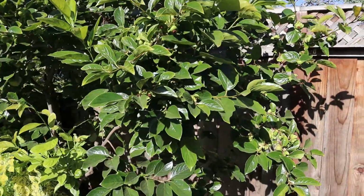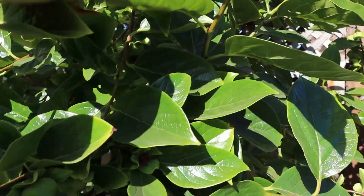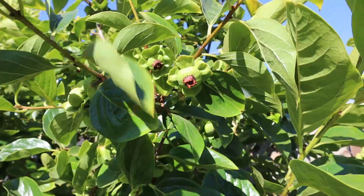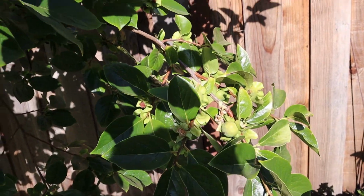And then here is the persimmon tree, and it is just covered in persimmons. You can just see them. Each branch just has tons of them. I mean, you can just see how loaded.